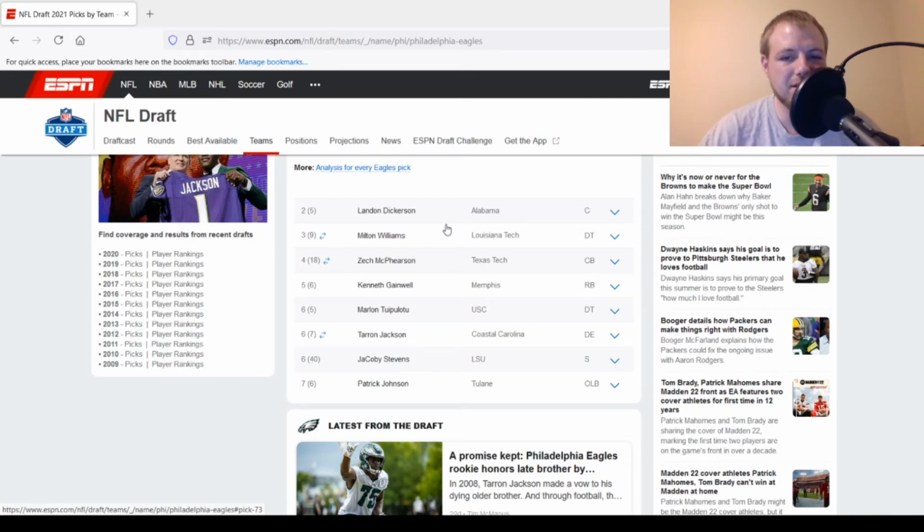Then they went with Jacoby Stevens out of LSU, kind of a tweener guy between safety and linebacker. I think he ends up playing linebacker at the NFL level, but super athletic if he is a linebacker. And I think there's a lot of upside with him overall, so I gave that pick a B as well.